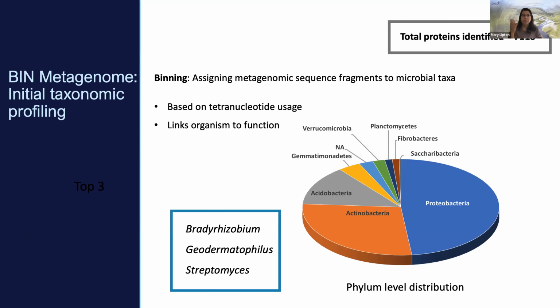Now, if we look at our bins, and this is just our global taxonomic bin, you can take your proteins and you can put them into different bins. So in this case, we just took it down to the taxa level, and we have the proteobacteria, actinobacteria, acidobacteria, a little bit of the planctomycetes, the verrucomicrobia, et cetera. And you can create a phylum level distribution of all your proteins. Now, this is just from our genome. This is saying this is what is possible.